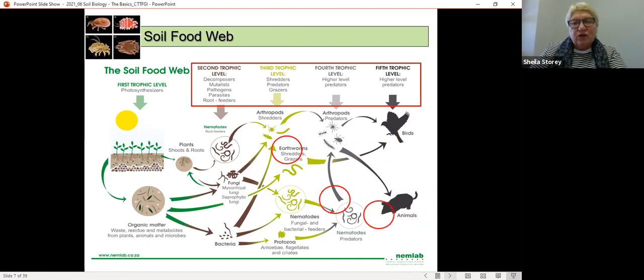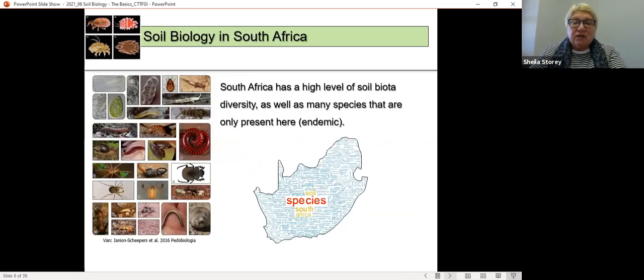What's interesting and what I want to point out is that nematodes are on the second, the third, and the fourth trophic level. You find them everywhere, and that's why they're such useful bioindicators of soil health. I just want to put this in because it's very important to me. South Africa has a very high level of soil biota diversity, which is unique to us. For that reason, and I'm passionate about this, please don't bring in external biology that's imported. Let's use our own and make it work for us in South Africa.